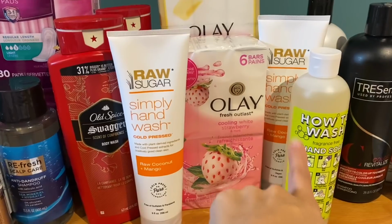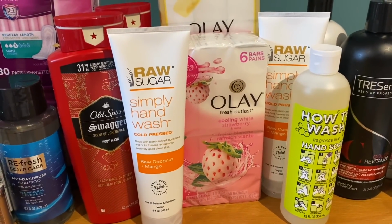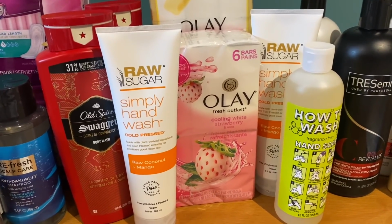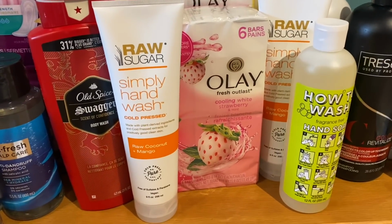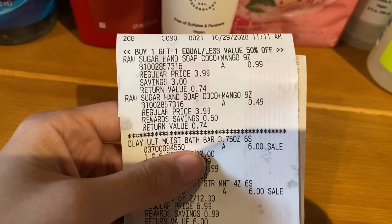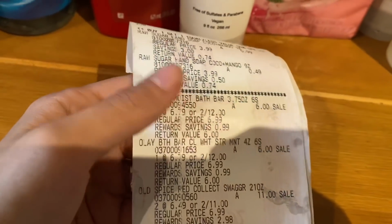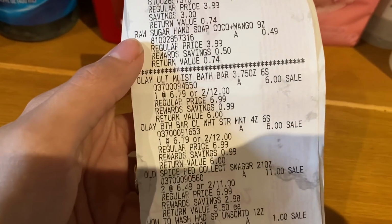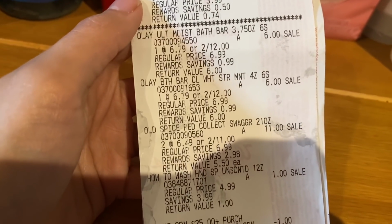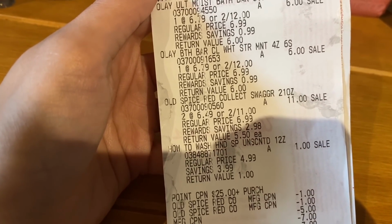I picked up these clearance items to add to my transaction to get me over the $25 mark, because I was $1 shy from $25, and I also needed those to attach register rewards. In this transaction, you can see those Raw Sugar hand soaps are 99 cents, buy one, get one 50% off, so one was 49 cents. I don't know why this receipt looks so rough. I got the 2 Olay, 2 for $12, the Old Spice, 2 for $11, and then the $1 hand soap.